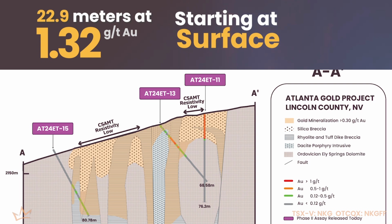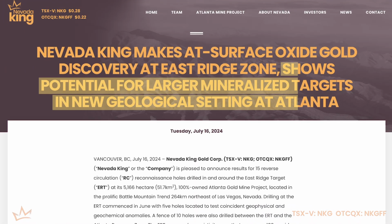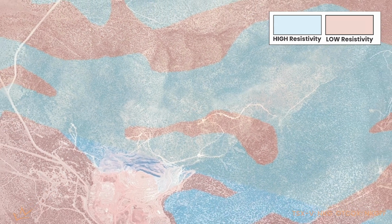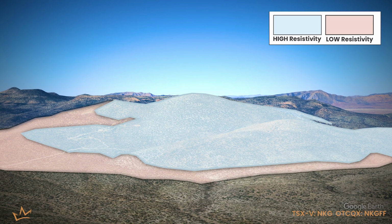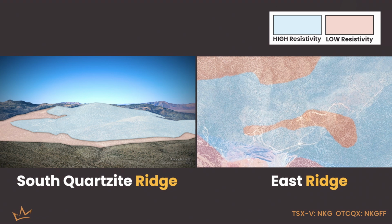The results came back essentially showing over 20 meters of over a gram material, all oxide, all hosted in an intrusive breccia pipe that showed that there was depth to that and that it was actually rooted. Confirmation of gold mineralization with intrusive, with CSAMT low resistivity. That is the thing that's most important of all, because that now gives us out there something that could be much, much larger.